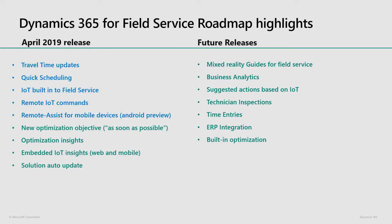Here's a slide that gives a view of things that we have going, that are in the pipeline, and for the future. And this is all in disappearing PowerPoint, so you won't be able to capture it with your cameras or anything like that. Let's talk about it, it's a little bit subtle. There's some blue stuff that's been delivered or is being delivered now, and some of it we've talked about, like travel time updates and quick scheduling.